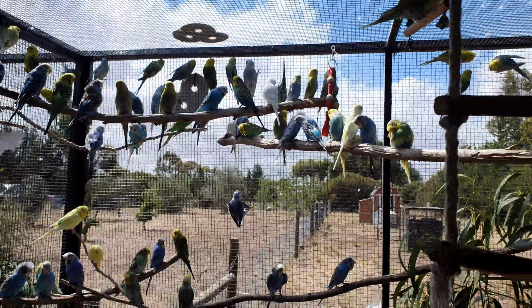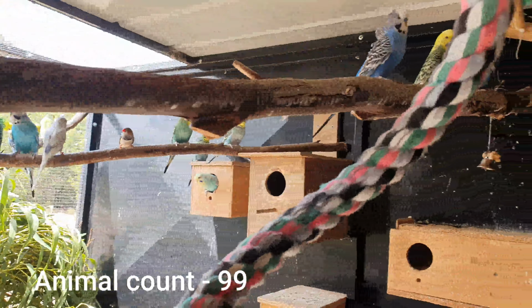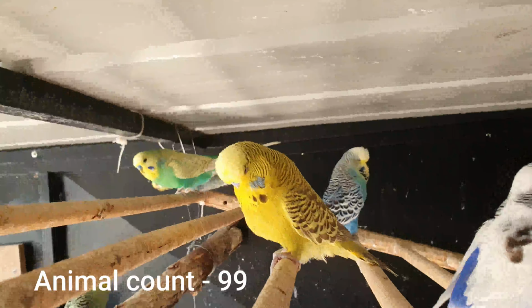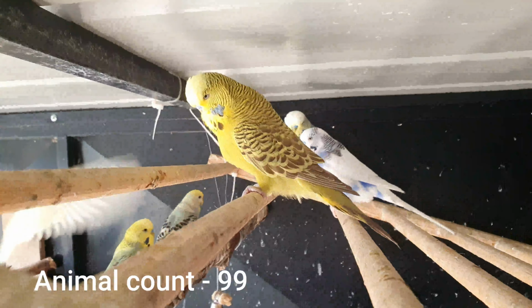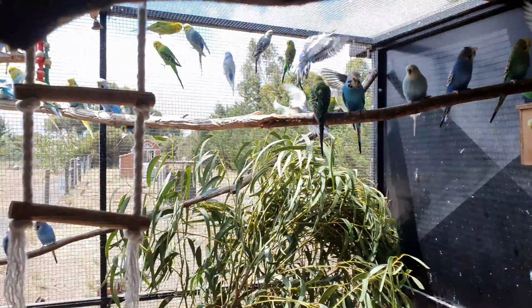So you can see I have a lot of budgies. I'm going to estimate this at about 70 odd. And this one here is my favourite. This is Mustard Junior. Actually, I'm going to say about 70 budgies in here. It is impossible to count them.